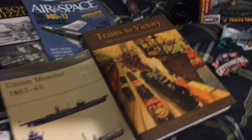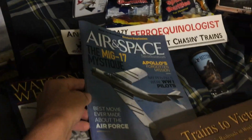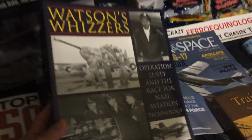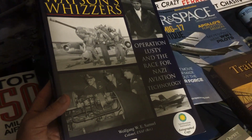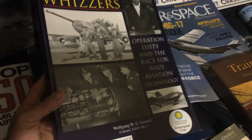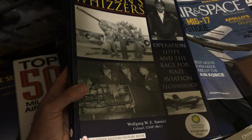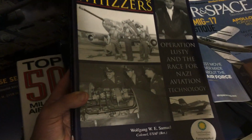Now, these next series of books I got at the Smithsonian, and along with them, I got a temporary free subscription to Air and Space magazine. So that's pretty cool. We'll start with this one. Watson's Wizards, Operation Lusty, and the Race for Nazi Aviation Technology. That's basically said and done right there, because this was the hunt to get German technology at the end of the Second World War, besides the scientists, so we could improve on our things.